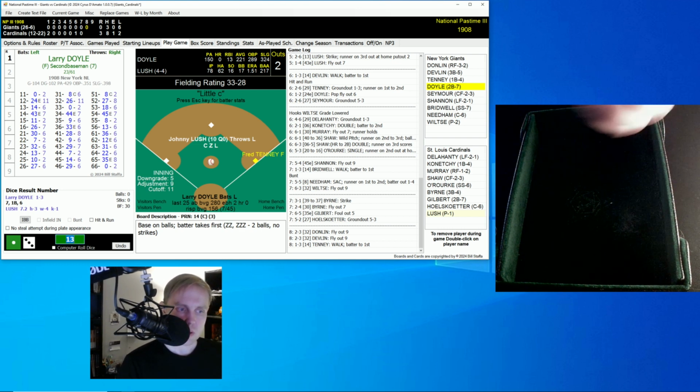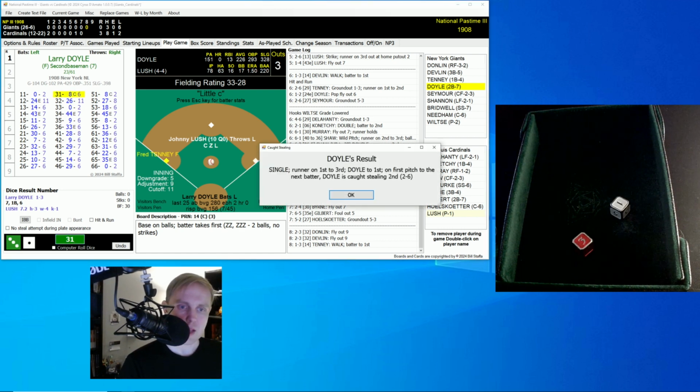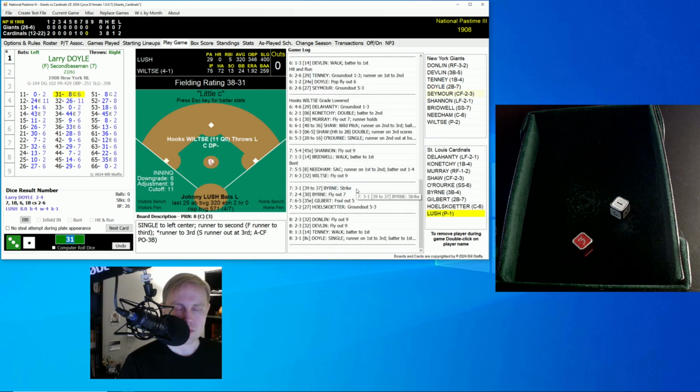Up now is Larry Doyle, who is 1 for 3 today. He rolls a 31 for an 8, and that's a single. Tenney goes to third, but then Doyle tries to steal second. Now, we'll let it go, of course. We think it's realistic. Hit number 4 is all for the Giants, and we go to the bottom of the 8th inning.